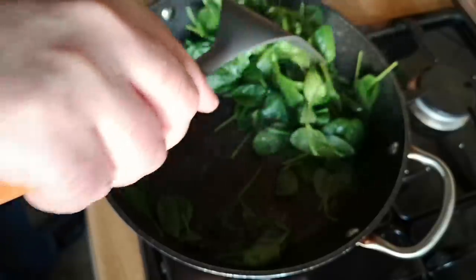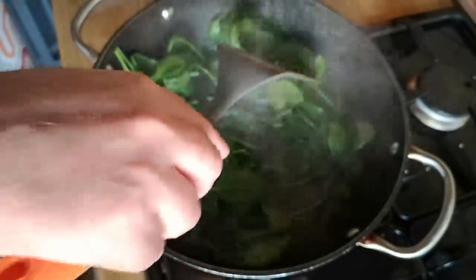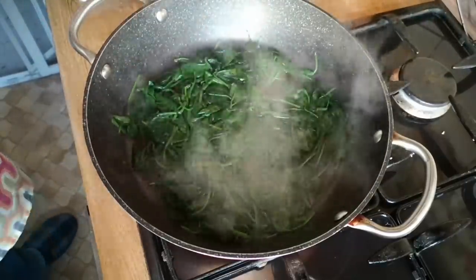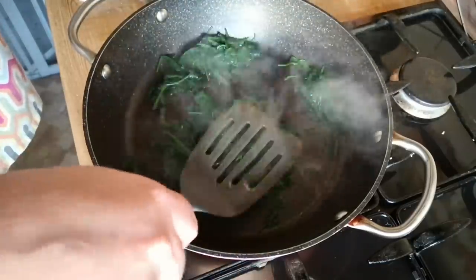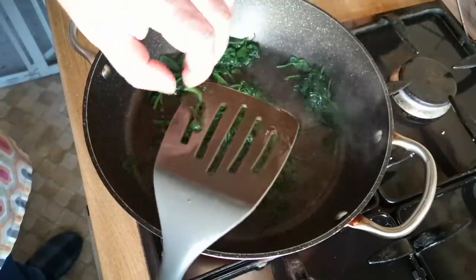But you can see already that's wilting down, but also there's liquid coming out of it, so we need to cook that until we can't see any more liquid. Now, if I was just serving that as a side vegetable, that would be fully cooked, but I do need to drive off this moisture. Okay, moisture content has gone down a fair bit now. I think there's still quite a bit of liquid in there, but I'm going to stop cooking now because I don't want to overcook this spinach.